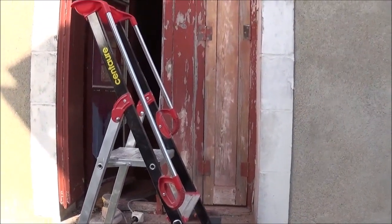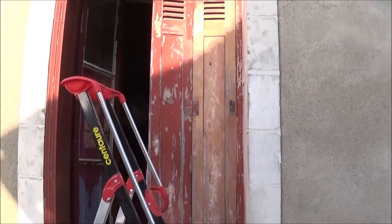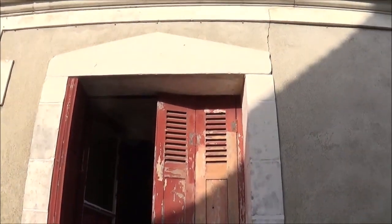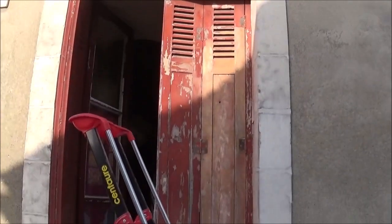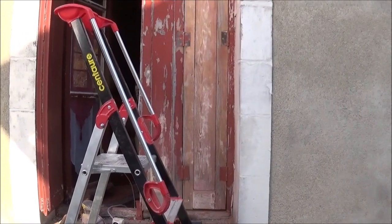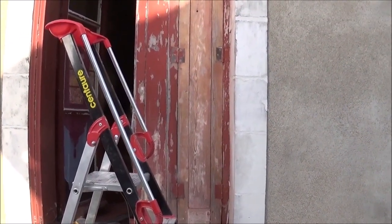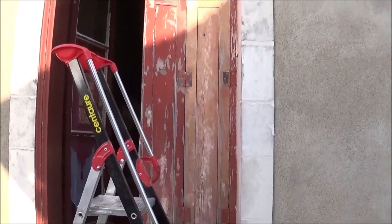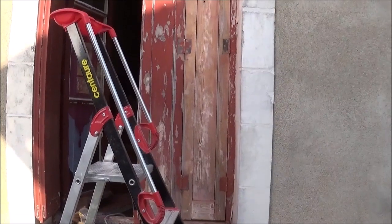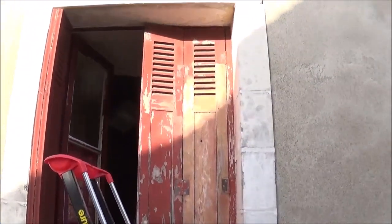Well, this is one of those many little life's mysteries. These shutters, you saw the state of the paint on them, and it was all loose and flaky. So I went over it with an ordinary brush, and the flaky bits sort of came off. But the bits that weren't flaky, oh dear, I've had to get really violent with those.